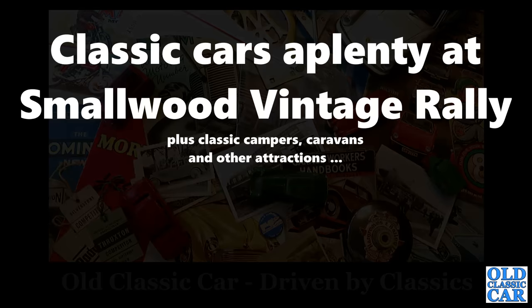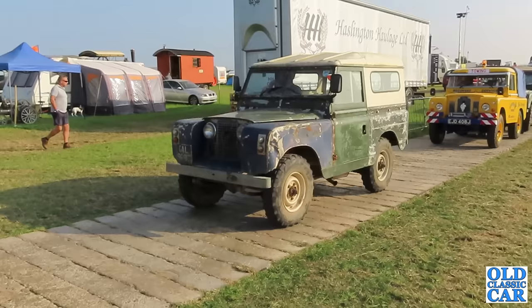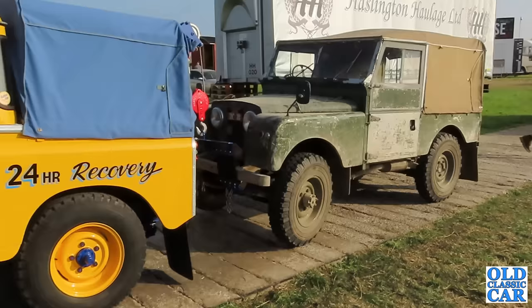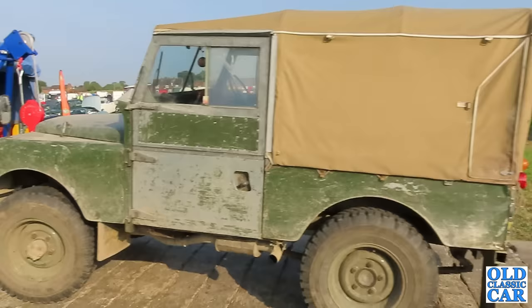Well, welcome to Old Classic Car, and we find ourselves in the middle of another field and another classic and vintage rally, and at the moment all the old Land Rovers are pouring in. Hopefully there'll be cars, lorries, steam, and a bit of tractor pulling going on today, so I'll probably split this video into cars and commercial vehicles.